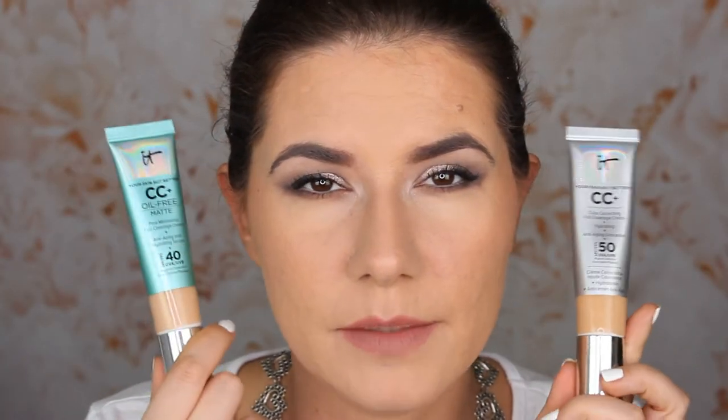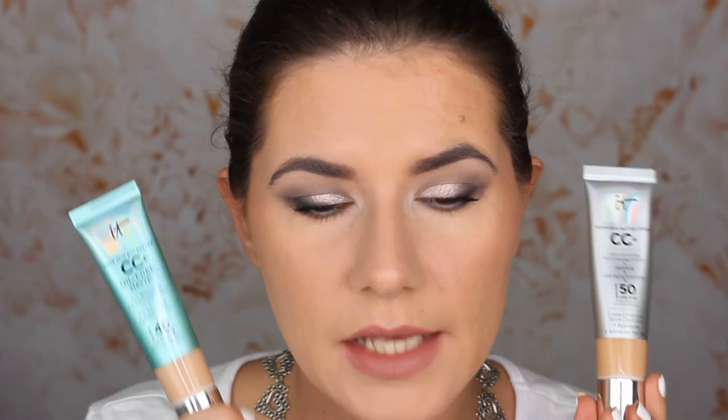On this side, we have this one. On this side, we have the matte version. And the rest of the makeup went on smoothly. I really, really like how easy it was to apply the rest of the makeup.